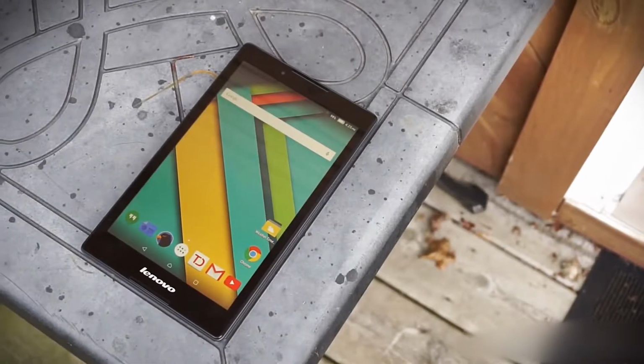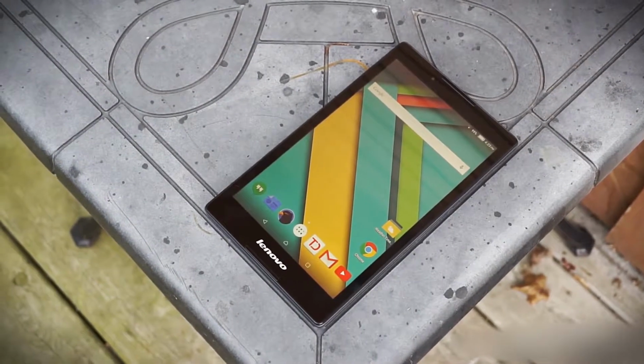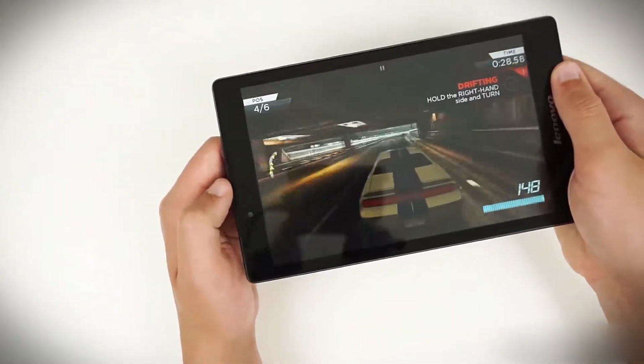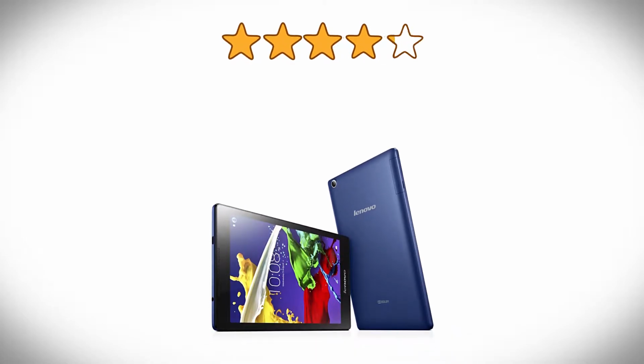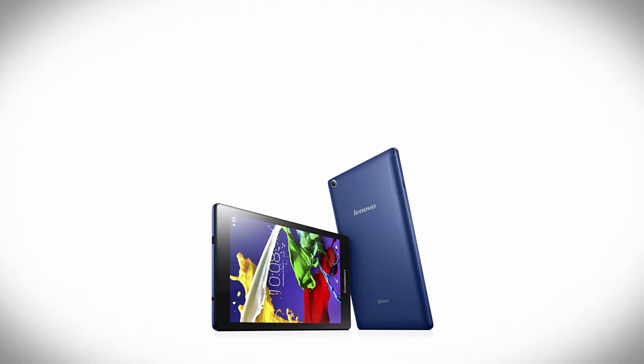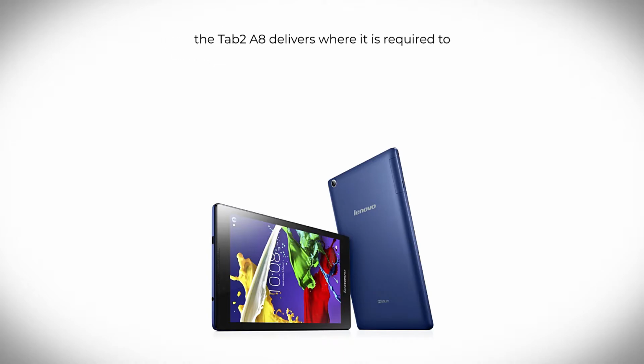The Lenovo Tab2 A8 tries to optimize every essential feature to keep the price really affordable and offers some excellent entertainment options at the same time. Let's see if this strategy works based on the feedback from its existing users. A score of 4.1 on 5 stars from close to 300 customers seems to indicate that it does, with the tremendous value it offers impressing many reviewers. As mentioned, there are some aspects, like the relatively clunky design, which result from the effort to keep the cost low, but the Tab2 A8 delivers where it is required to.